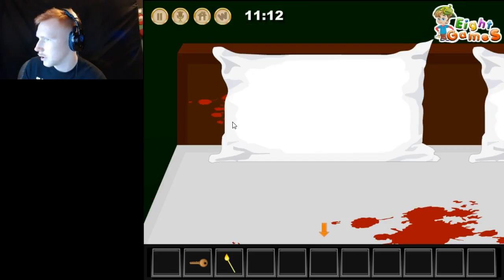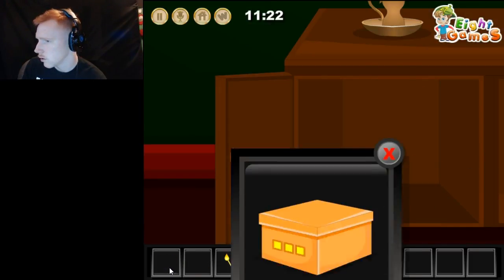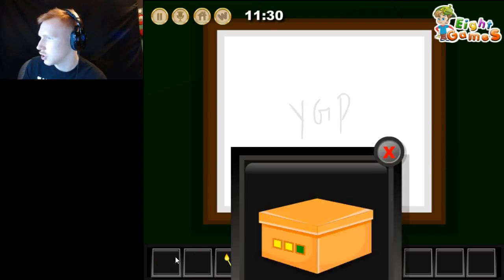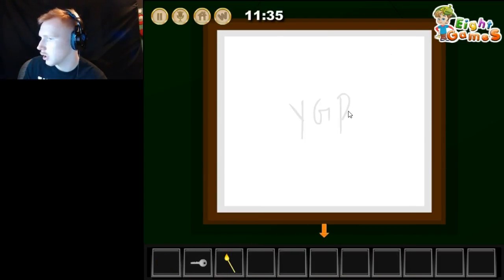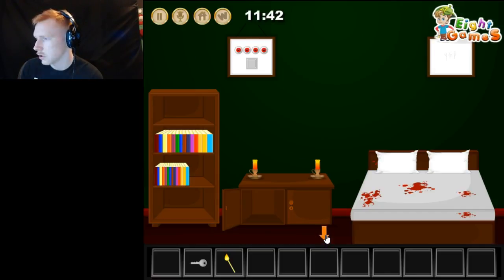We got some bed. Apparently this is where the murder happened. So let's use this. Oh, there's a box here. A tiny box. Oh, it's a G. YGP. And there's a K. So there's a color code here. We don't know what it is yet.